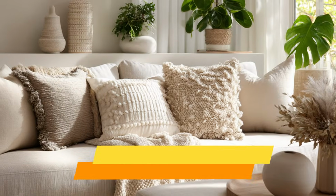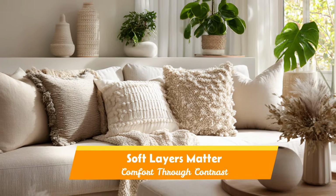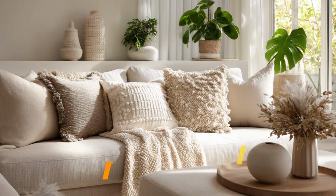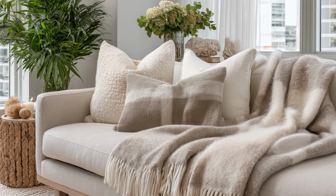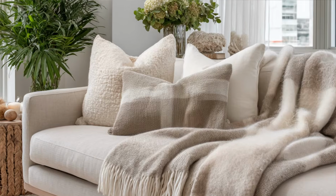One of Nancy Meyers' signature touches is her use of layered, inviting textures. In a small space, fabrics do more than just soften the look, they create a sensory experience that transforms a tiny apartment into a retreat. Think cozy throws, linen curtains, and plush pillows, all working together to invite comfort.